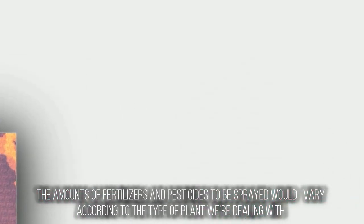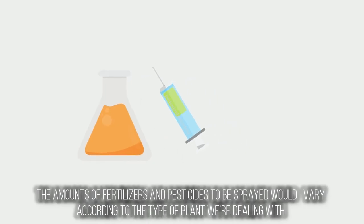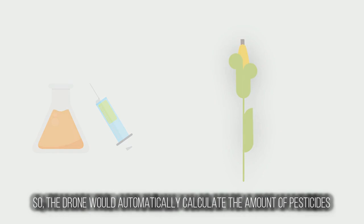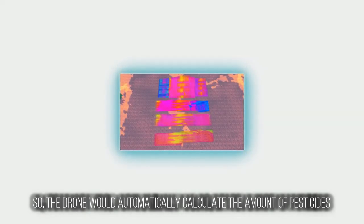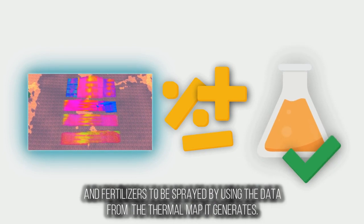The amounts of fertilizers and pesticides to be sprayed would vary according to the type of plant we're dealing with and with the degree of infection and the health conditions of the crop. So, the drone would automatically calculate the amount of pesticides and fertilizers to be sprayed by using the data from the thermal map it generates.